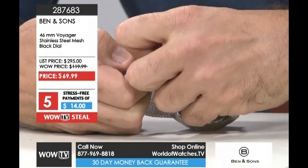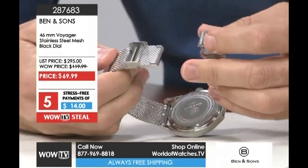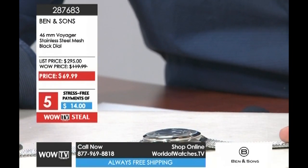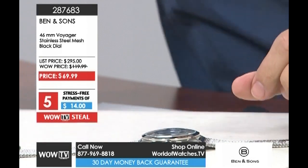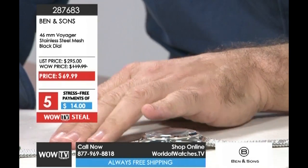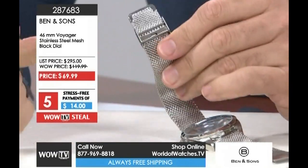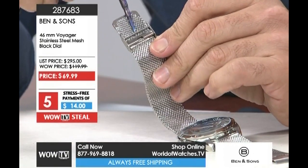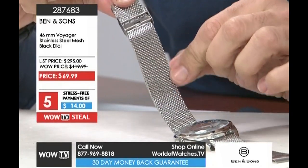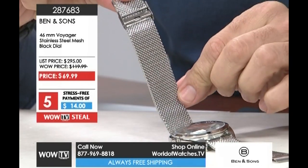Now, when you open this up right here, you'll notice, and I'm going to lay this out so just know what we're doing here. And as they're shifting to another camera, I want you to see that right here is an adjustment. Let's see if I can put that back into frame. This simply popped up right here. And when you do, it allows this to infinitely adjust to whatever size your wrist happens to be.